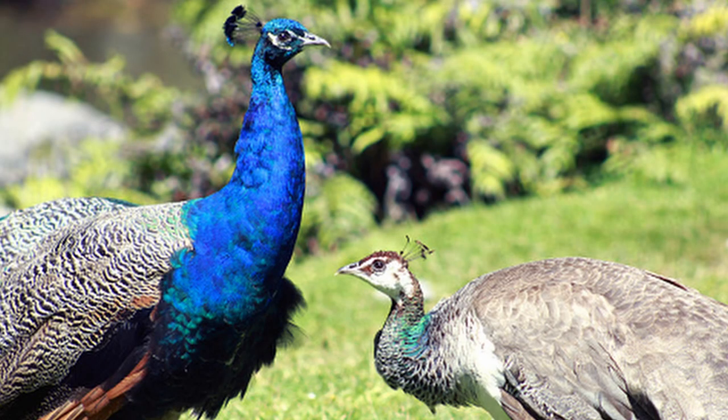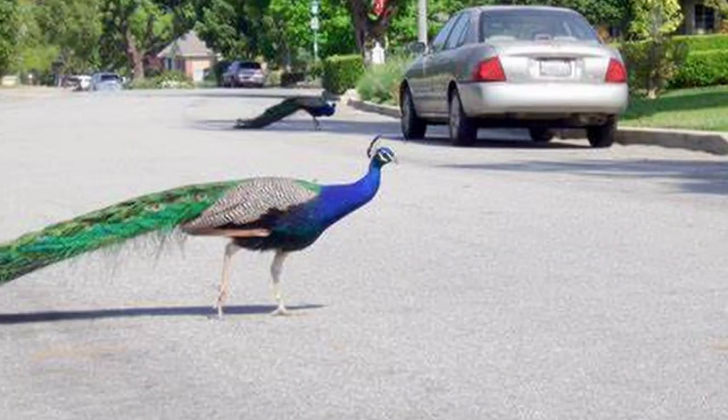Arriving in Hawaii in 1860, Elias J. "Lucky" Baldwin brought three breeding pairs to his California ranch in 1879. Often seen in zoos and parks, wild feral populations now exist in many parts of the world as well.